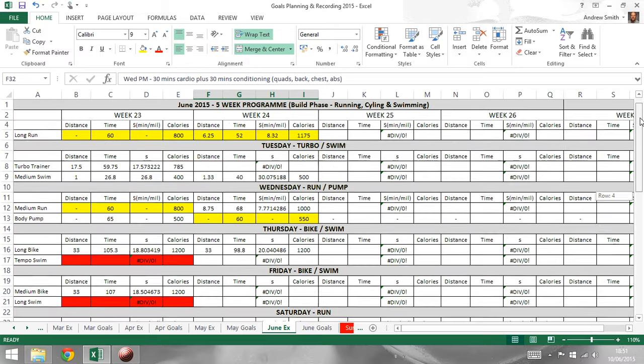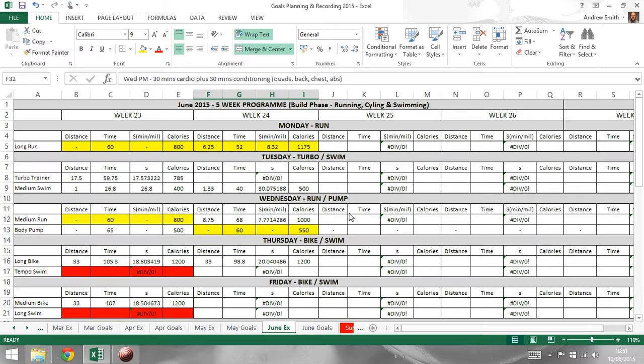Just one other thing that I wanted to mention briefly really was, you can see on a lot of these days I'm planning on doing 2 sessions. Tuesday 2 sessions, Wednesday, Thursday, Friday 2 training sessions, and there's one thing that makes this possible really without experiencing chronic fatigue and that type of thing, and it all comes down to diet and nutrition.